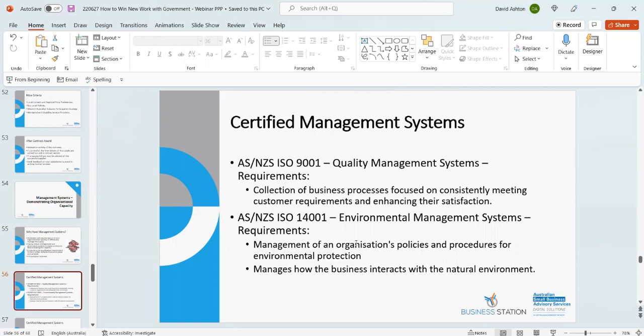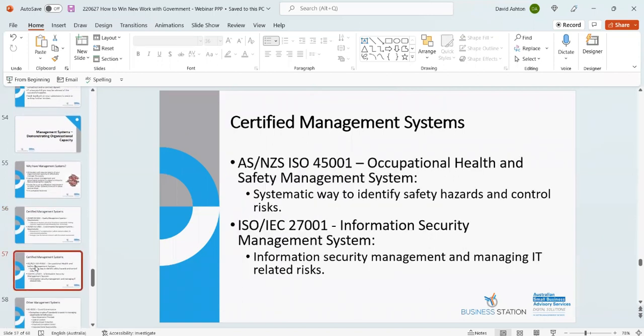So certified management systems: quality, which is how you go about delivering good customer service. Environmental management, which is how your organisation interacts with the natural environment and protects it. Work health and safety, or OHS 45001, how you manage hazards and control risks in the workplace. Information security, so cyber security, information security management.